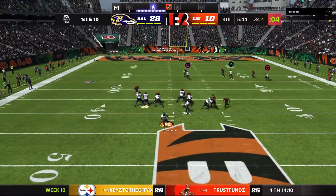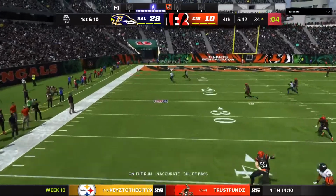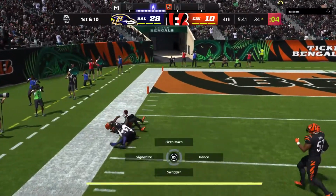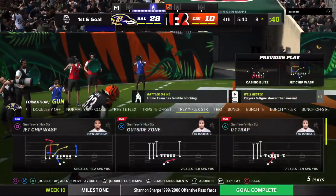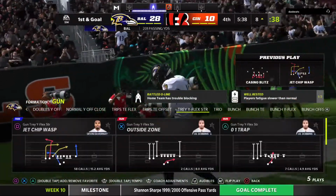On 1st and 10, it's Jackson. Steps away to his left. That is caught, Rashad Bateman. And he's brought down, but not before he reaches the 8-yard line.